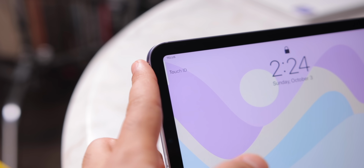So having a second way to unlock the iPad with biometric security would be a great option here because it works super well on the iPad Air. Okay, let's talk about iPad accessories.